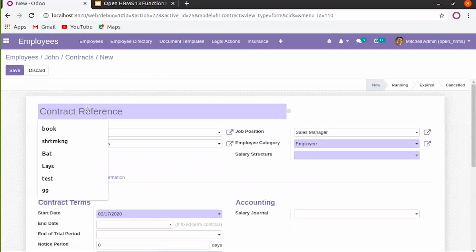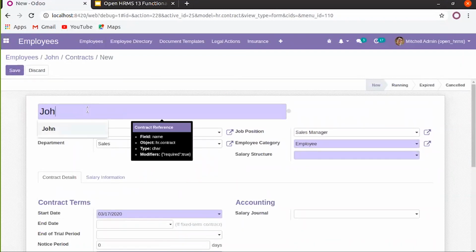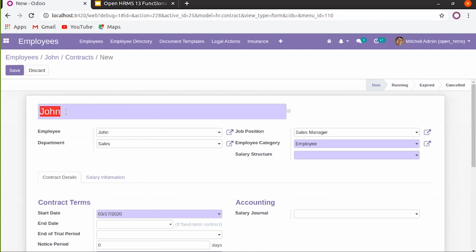So you can provide a contract name. It will be easy if it is the employee code or the name of that employee, or the combination of the employee code and employee name. So it will be easy to understand when you go to the contract module, contract menu. Then by default I have selected the employee, that is employee name John. So by default it will fill the employee name and department here.